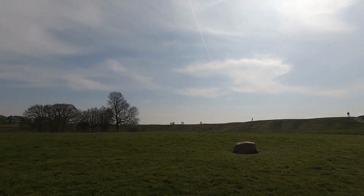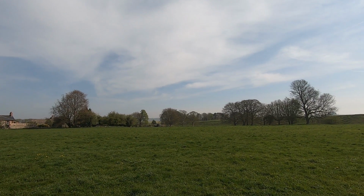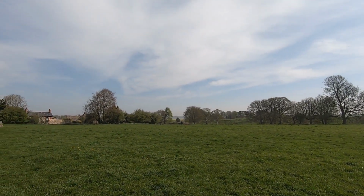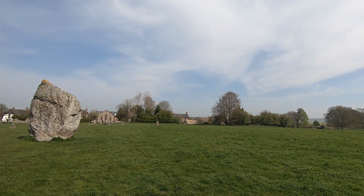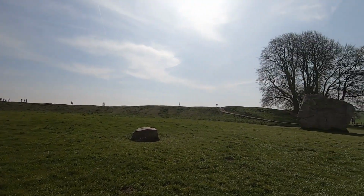As you can see, the ditch in the back goes all the way around there. There's a big tree over there, we'll go over there shortly, with all wishes and ribbons and prayers and everything on it. As you can see, most of the village is built inside the stone circle itself, so we'll continue on.